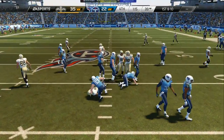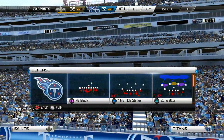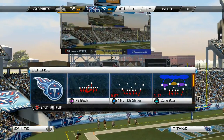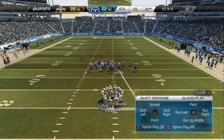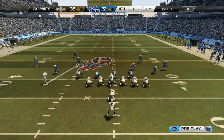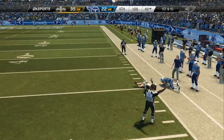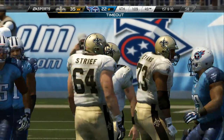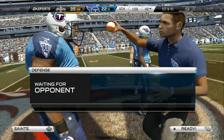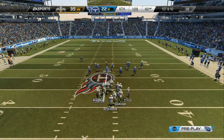And he is brought down at the 39. Setting up here. He's been sacked 4 times already. What a beating it has been for the quarterback. Well, Jim, I always say it's about deception when you're playing offense. That time, the play action fake by the quarterback was so good, the defense didn't even see that he still had the football, and he throws it down there for a nice completion.